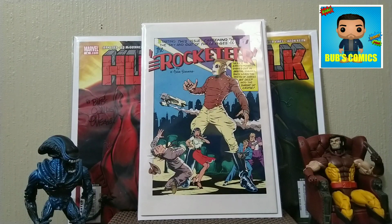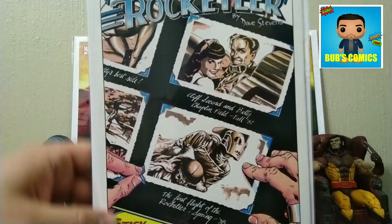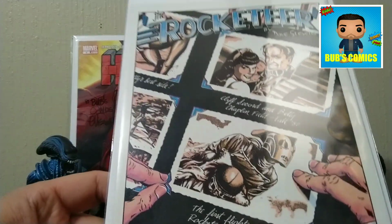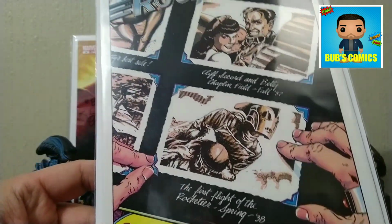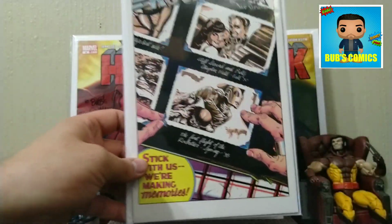And I know a lot of people may not be big Rocketeer fans, but too bad. You tuned in. This is what you get. I like the Rocketeer. I think it was pretty cool, and I like Dave Stevens' art, and I like to collect more of it. So there's some more great Dave Stevens art. Look at that. Looking pretty good. So there's the second appearance of the Rocketeer.